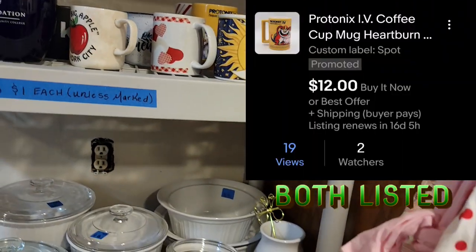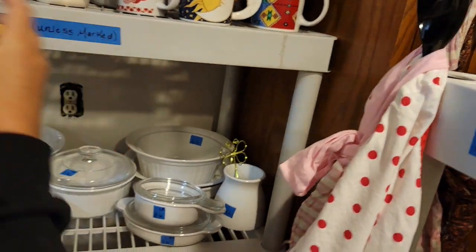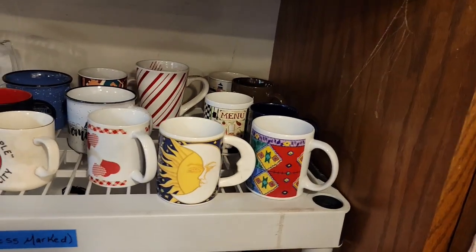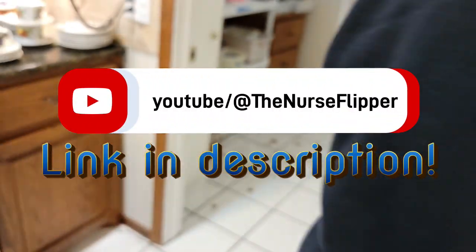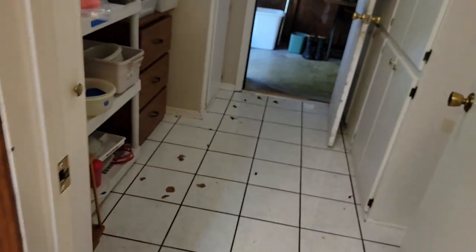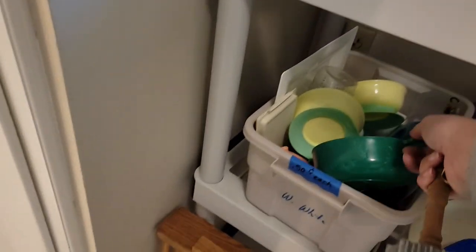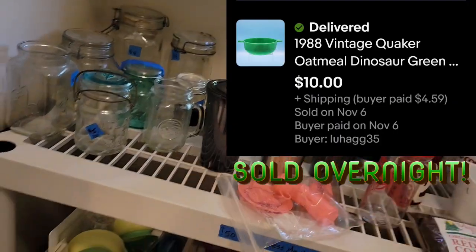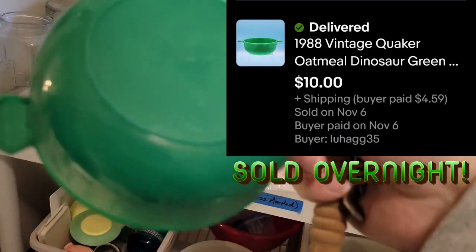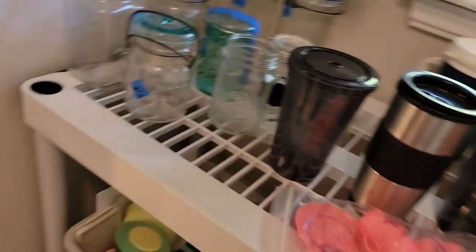How much are the coffee mugs? $6. Getting them? Yep. Those are cool. Isn't it the nurse flipper you said that the stuff was? Yes, the nurse flipper. Oh. Is that branded? It's got little dinosaurs all over it. Top rack, dishwasher, 1998. Watch out.